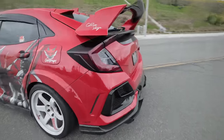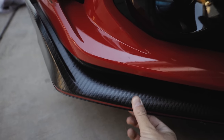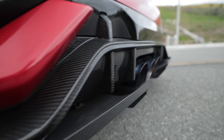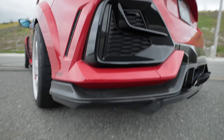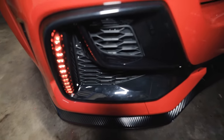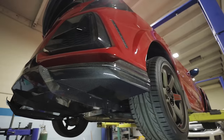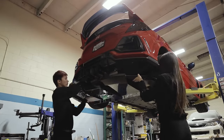Okay, coming back to the rear end. I got rid of all the fake carbon that comes with the FK8 Type R. So this here is the Saillant OEM replacement, except it is in glossy carbon. So much better than the fake carbon that comes with the car. Also replaced this. This is a 2021 model rear garnish with actual lights that light up when you hit the brakes. And underneath is the Varis carbon diffuser. This was a bitch to install.